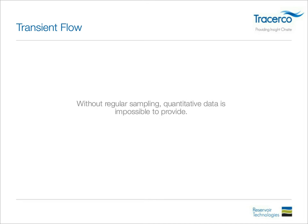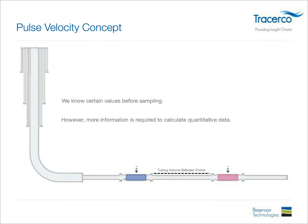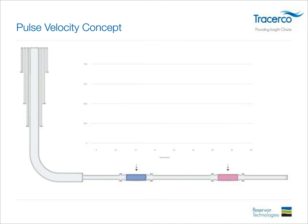In transient flow, as the well is offloading and building up, this regular sampling is absolutely crucial. It is impossible to provide quantitative data without it. So a pulse velocity concept is that when the well is building up, we're looking at the blue tracer, which is going to be the stronger flow in this example.